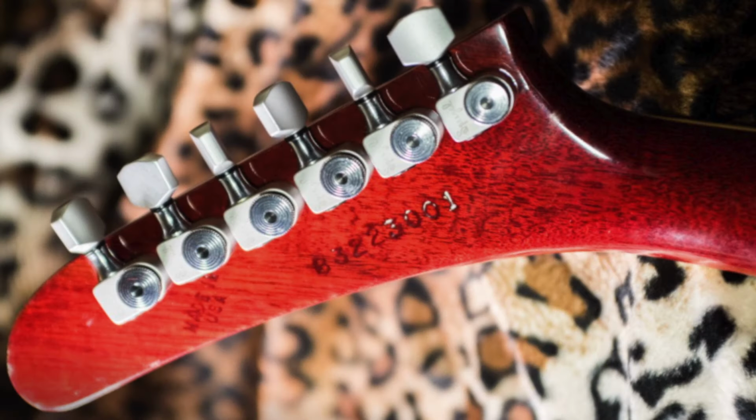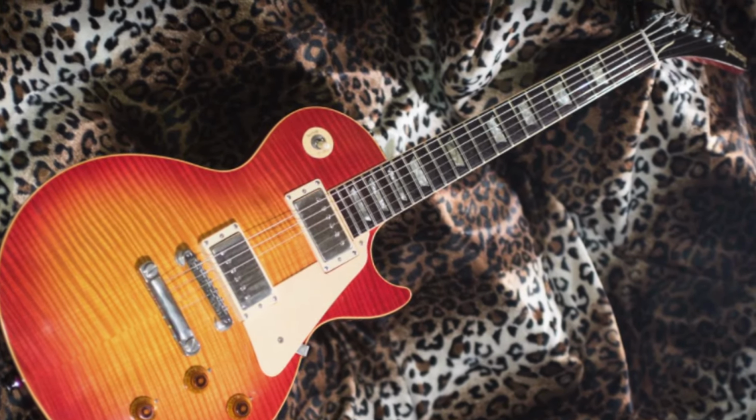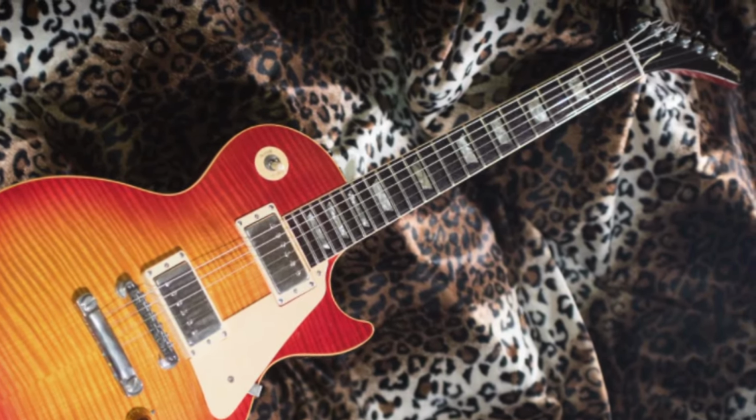When I walked into Gibson that day and designed this guitar, I asked him to make two guitars, and only two. One ending in serial number 001, which is this one, and the other one ending in serial number 002. I took this one out on tour, and when I came back, they told me that they had shipped the other guitar off to some dealer.